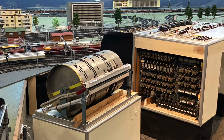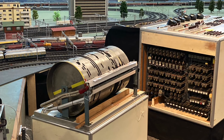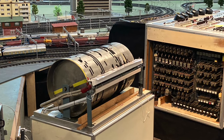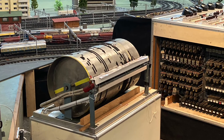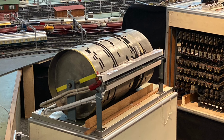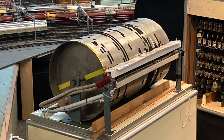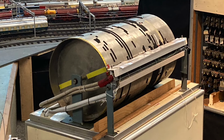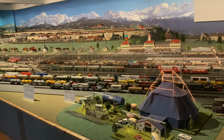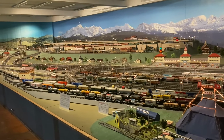Part of this model railroad is probably this computer thing here. This is a metal drum that spins once in half an hour, and these black plastic parts are glued to this drum, and they operate micro switches that then start and stop trains and the entire operation of this railroad.